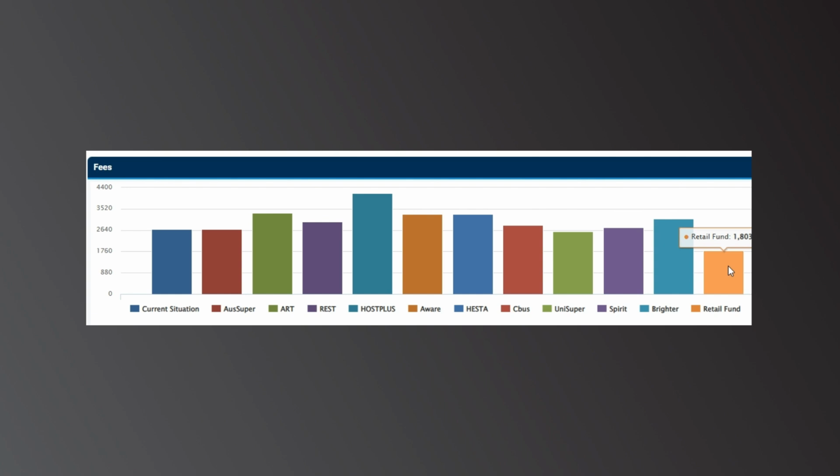$1,803 per year. So I guess what we're trying to say here is that not only did that retail fund with the indexed option perform better on a risk adjusted basis, it also killed all of the other industry funds on a cost basis too. That's the all-in cost on a $400,000 balance, whether it's the underlying investment management fees, whether it's the administration fees, whether it's performance fees, whether it's transaction costs. It doesn't matter what's in there. This one performed better on a cost basis too.